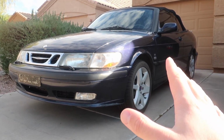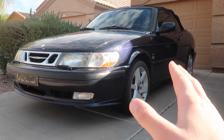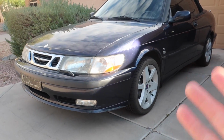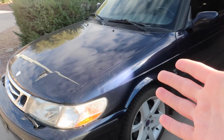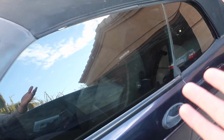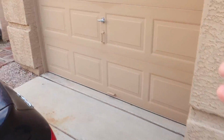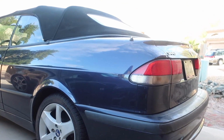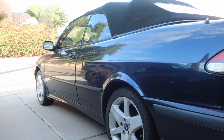This is my mom's car. This is our 2001 9-3 convertible, 4-speed automatic. And I mentioned 4-speed automatic because that's exactly the problem with the car. The last couple of months, it's been having a strange issue where it will stay in the same gear, or it'll downshift on the freeway randomly.